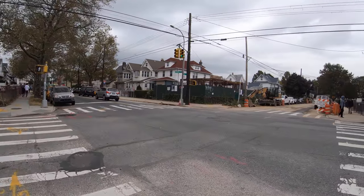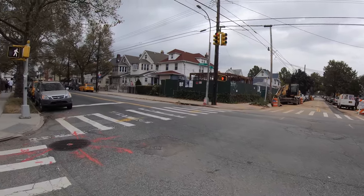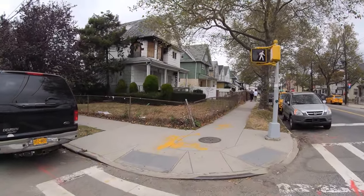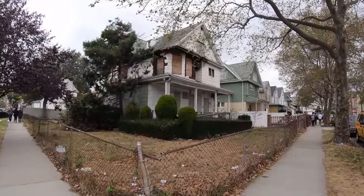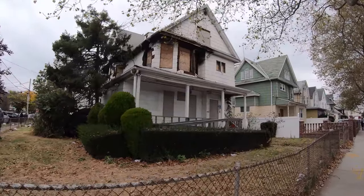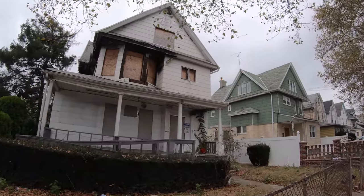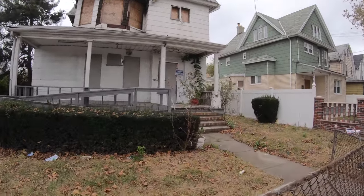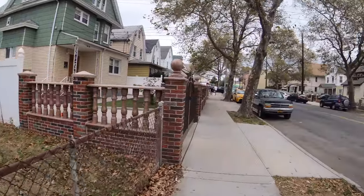A lot of construction happening on these two blocks here. This road's closed, and then there's this huge abandoned home here. Doesn't look safe at all. Maybe a fire broke out or something. The top floor is a little bit charred. Ooh, man. Dangerous for sure.